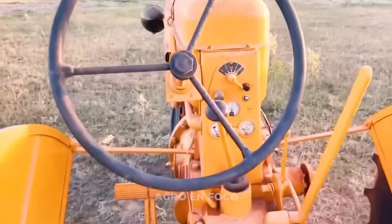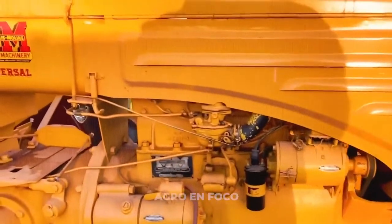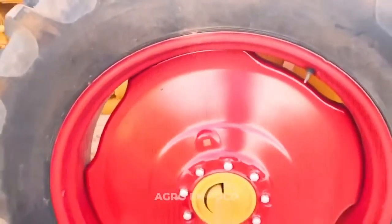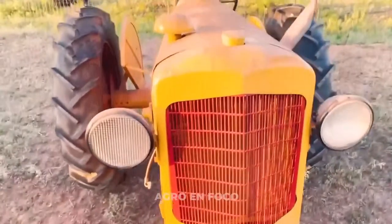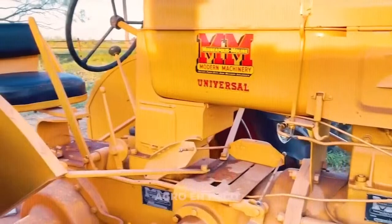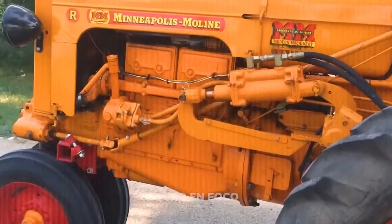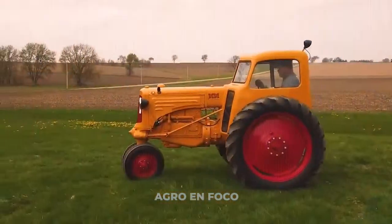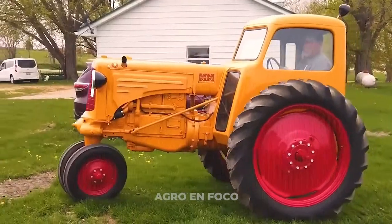The Minneapolis Moline R earned a reputation for its robustness. Weighing around 1,406 kilograms, 3,100 pounds, it was heavy enough to ensure stability, but still easy to handle. With a 53-liter fuel tank, it could operate for long periods without the need for frequent refueling, improving efficiency in daily tasks. Today, the model is celebrated not only as a functional machine but as a piece of history. Collectors and enthusiasts of vintage tractors see the Minneapolis Moline R as an example of how engineering at the time was able to combine simplicity, durability, and innovation.